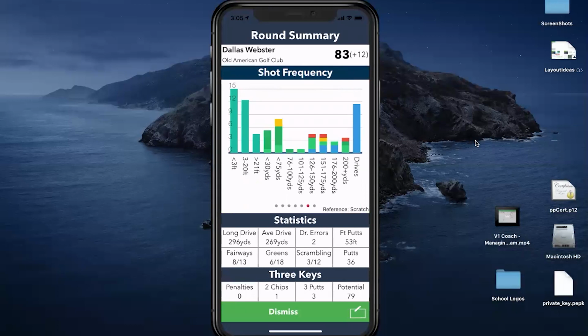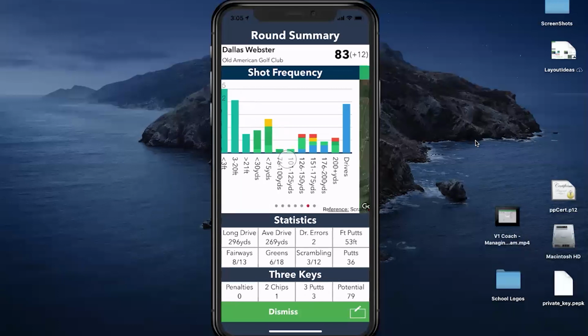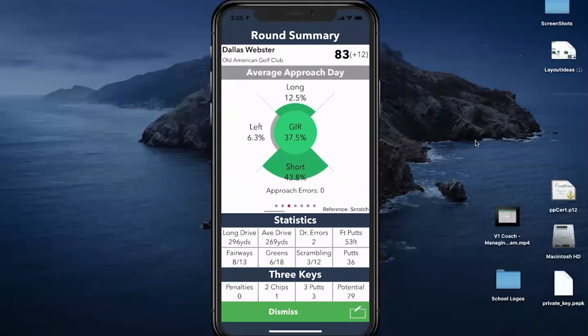Also, I have the shot frequency. So this is telling me throughout the round what types of shots I was hitting, so that if I'm going to go practice, I can see that while I did have quite a few shots from 75 and 30 yards, really that's because I missed a lot of greens. If I was going to go work on my irons, it's between 126 and 175 yards where I'm hitting most of those approach shots. So those are the irons I'd probably want to go focus on in my practice.